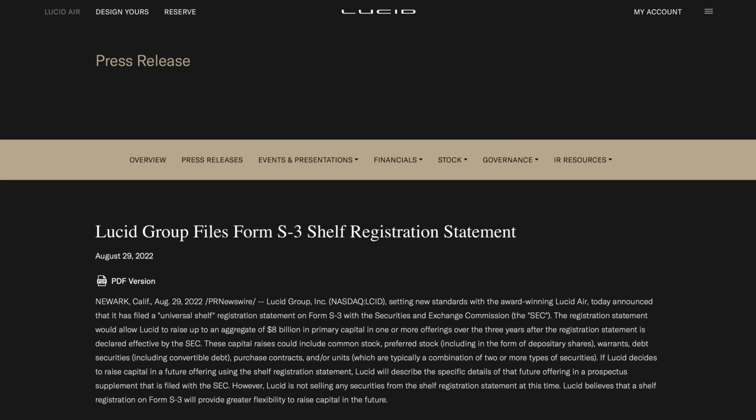All right, last couple of things here. Yesterday, Lucid filed with the SEC to allow them permission to raise up to an aggregate of $8 billion in capital through one or more equity offerings over the next 3 years. So that doesn't mean that Lucid has raised that capital yet, but it is something that it seems like they are considering doing and putting this in place so that if they want to, they can do that relatively quickly. That would potentially add a lot of cash, a lot of runway for Lucid, but also means the possibility of pretty extreme dilution, which should have been expected based on Lucid's current financials.